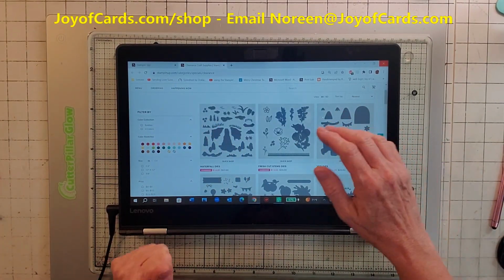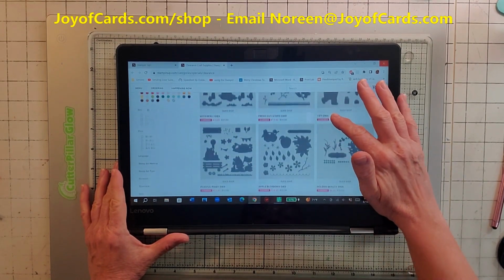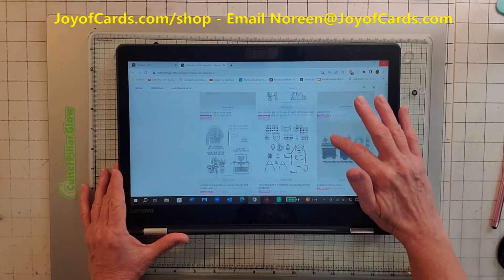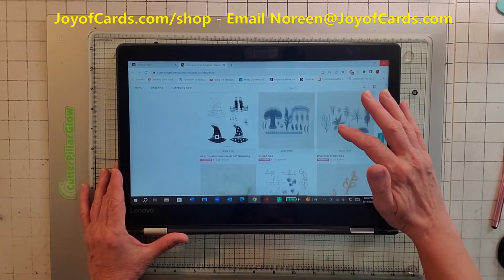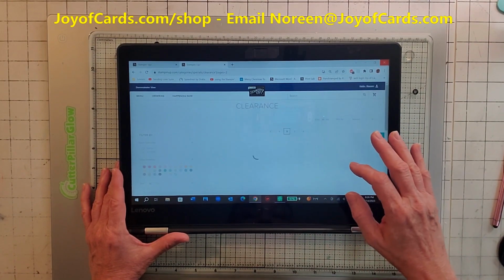Next is clearance rack. There's always something on the clearance rack in Stampin' Up! So go to the clearance rack and you can find all kinds of things. I think they dig things out of a basement or a cave somewhere. It's like, I haven't seen that. There's a whole bunch of really good stuff on the clearance rack.